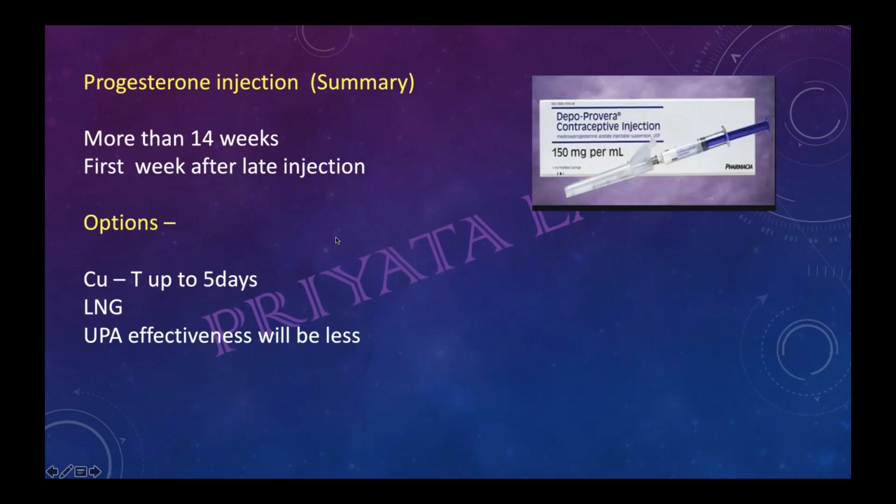Now this is with the DMPA injection. This is the summary I made. If the patient is taking the Depo-Provera injection, usually after every 12 weeks this injection is changed. But if your patient has not gone beyond 14 days, up to 14 days she does not require anything. But if 14 days have passed, and she has had intercourse in the first week after the late injection, then in that situation you have to give her EC. Again your choices are the same. Copper T can be done till 5 days. LNG you can offer, because with progesterone UPA will be less effective. So this part you have to know.